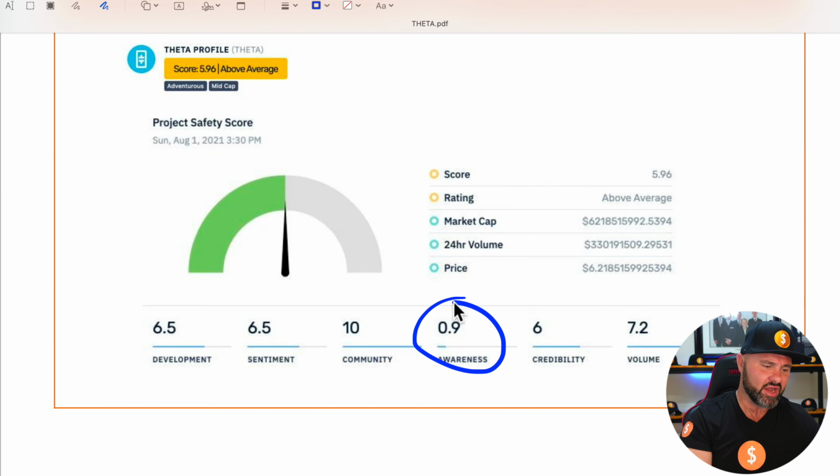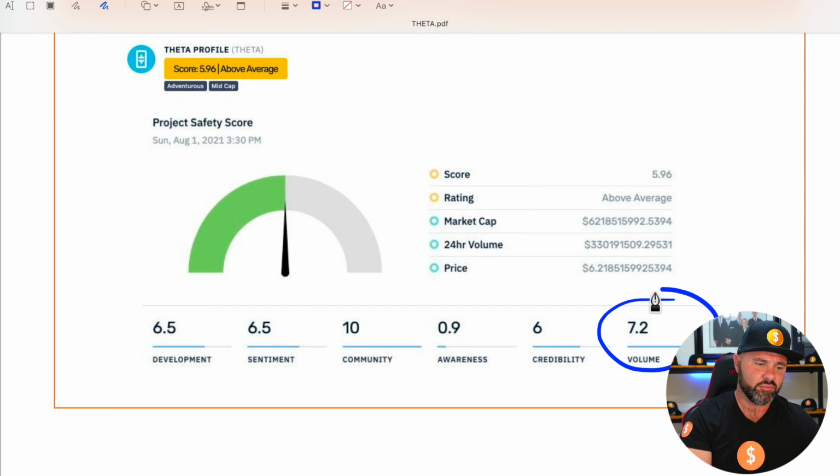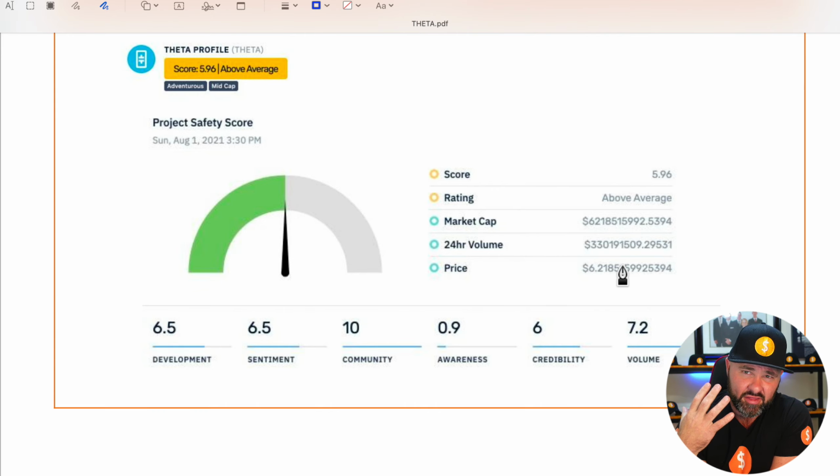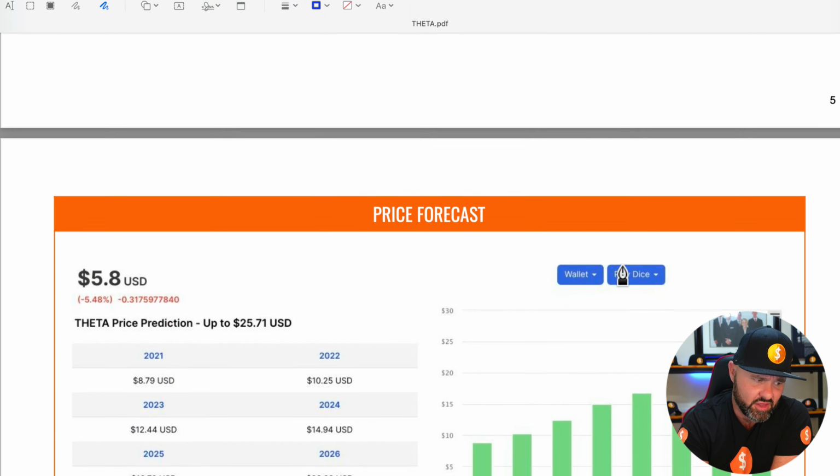They got 0.9 for awareness. They've got 6 out of 10 for credibility and 7.2 out of 10 for volume. So overall, on the sentiment scores, they're actually doing pretty well. It looks like a pretty well-managed little project. And there's a couple of things that I think are really good about the project, which I'm going to touch on in just a second.